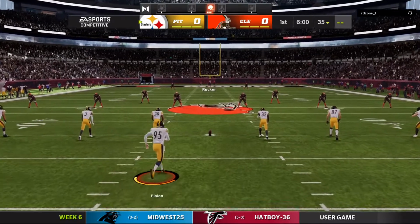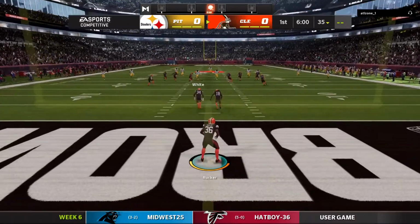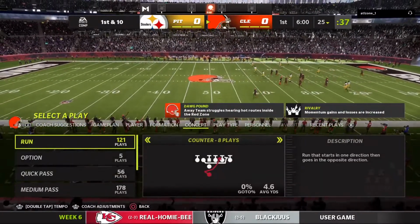Set to go now in Week 6 of the NFL season, and we are underway on EA Sports. And we will not see a run back on the opening kickoff. This will be a touchback.